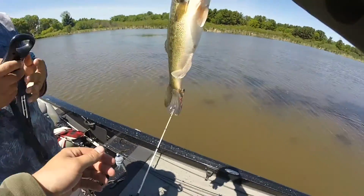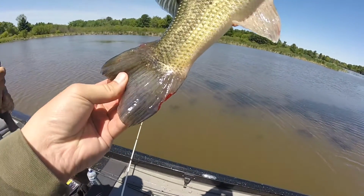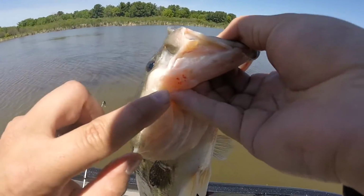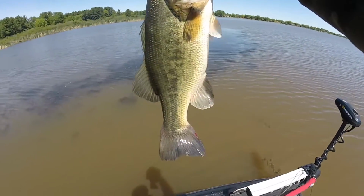Oh yeah, look at that tail. Spawner. Yeah, look at that tail, guys. If you guys can see that, it's all red right there. The tail's beat up, starting to spawn, get up there. They're definitely red around the lip right here as well. So they're definitely at that point.